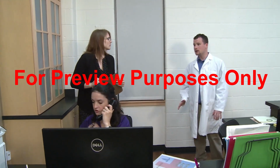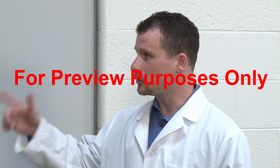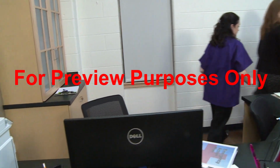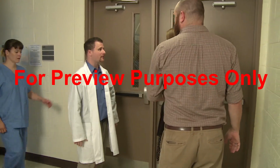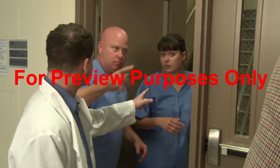It's important for patients and residents to see that you're in control of the situation during an emergency. You can set a good example for them and your coworkers by remaining calm. Be prepared to assist visitors as well. Help them leave the facility by an approved evacuation route.